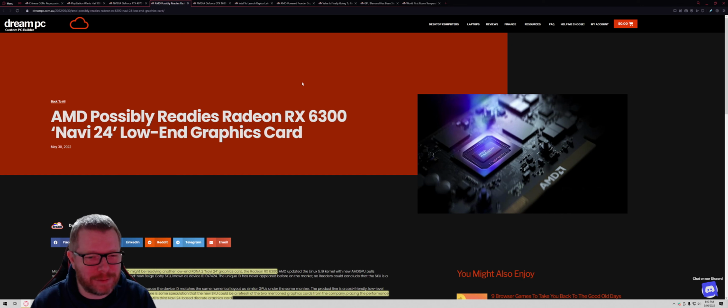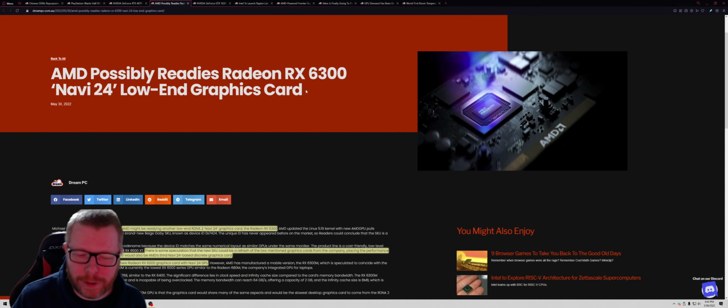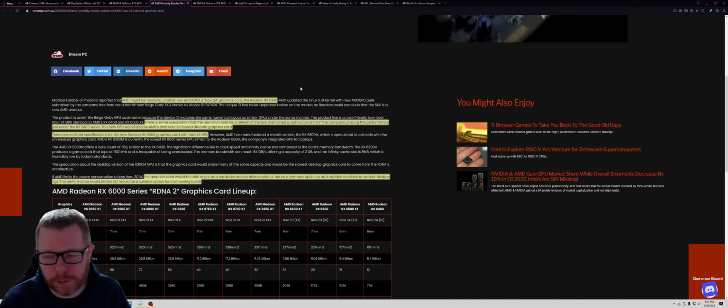AMD possibly readies Radeon RX 6300 Navi 24 low-end graphics card. I know we all like to hear about all the high-end stuff, but reality is the low-end stuff sells better because more people can afford it and more people don't have a specific need for a high-end graphics card. You know, we tend to sell more of the low-end stuff than we do the high-end stuff, of course.